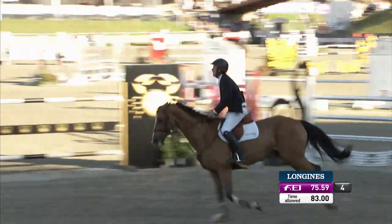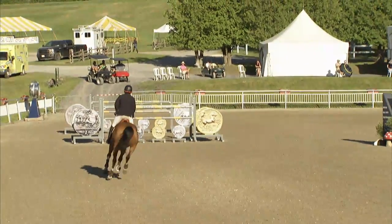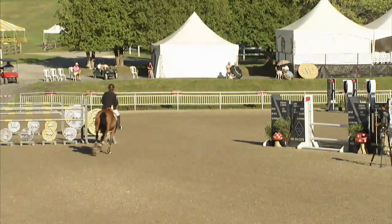And just the one rail down, 4 faults. Time of 75.59 for Andrew Coker and Upi de Lis.